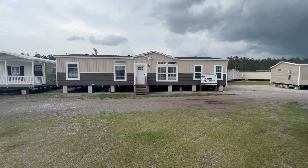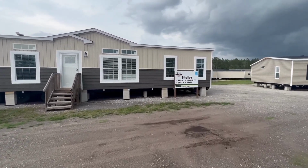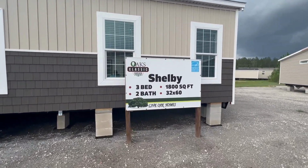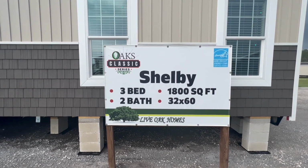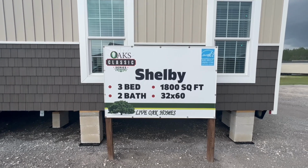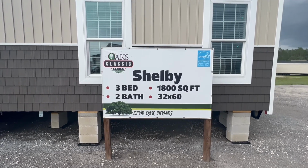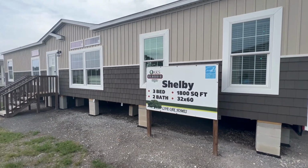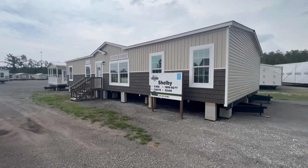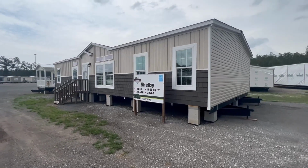Let's go over here and take a look at the description of the home. All right, so this is the home's information right here. It's in their Oak Classic series. Feel free to pause your video and look at the information. So look at this beautiful exterior though. This house really has curb appeal. Look at it. It's a true showstopper. Let's take a look around the back.